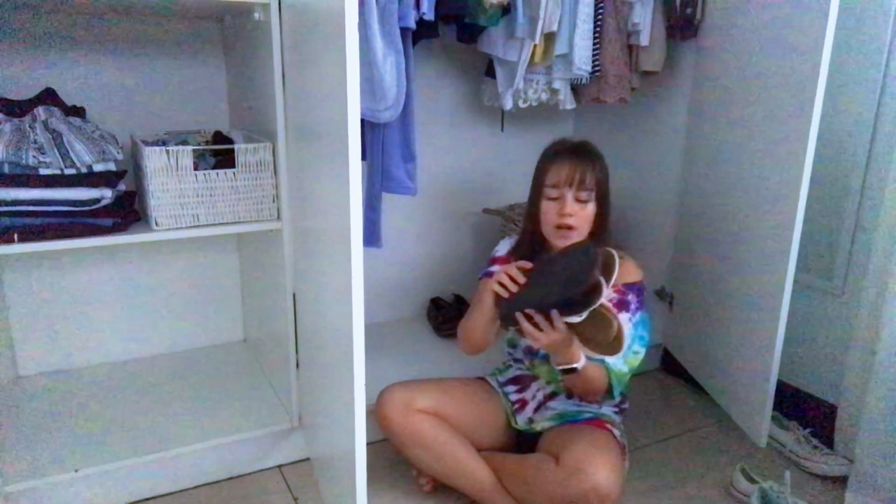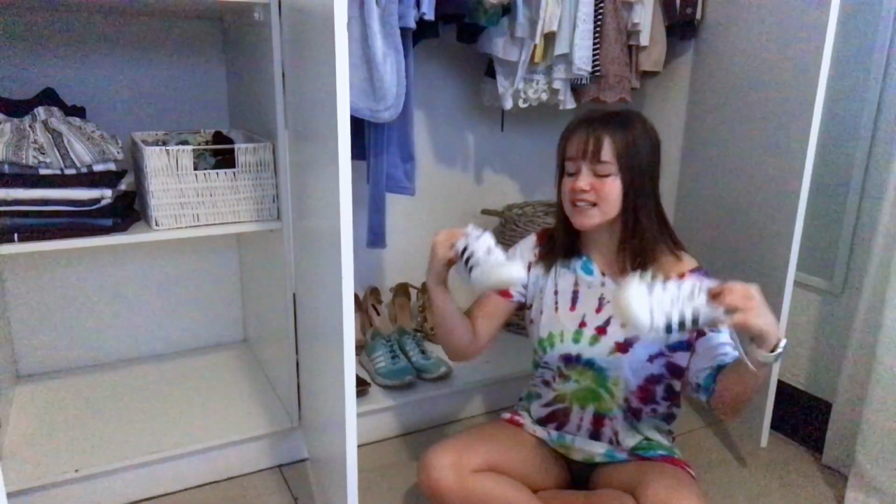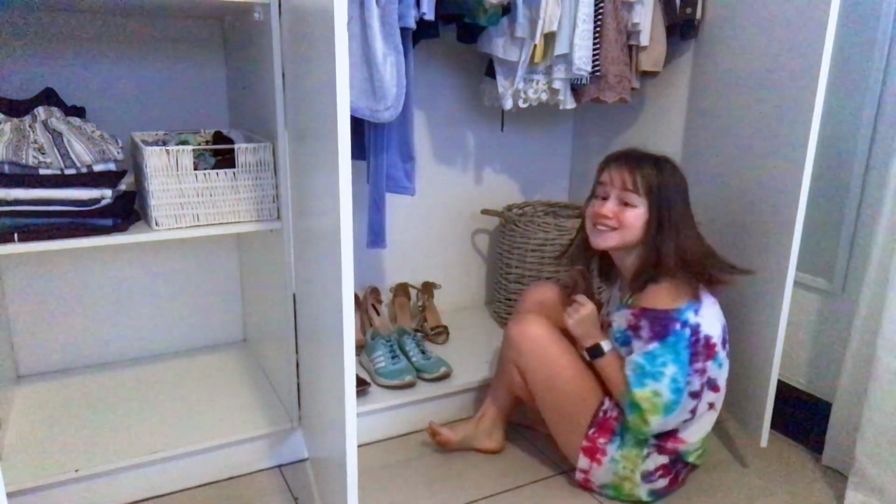Okay, so I've got 1, 2, 3 pairs. I'm so impressed with myself. These, yeah, I don't wear them. Oh, I'm throwing it out. I threw it out. I did it. Okay, so I'm basically done. I went through all of my clothes. I have so much extra hangers right now.